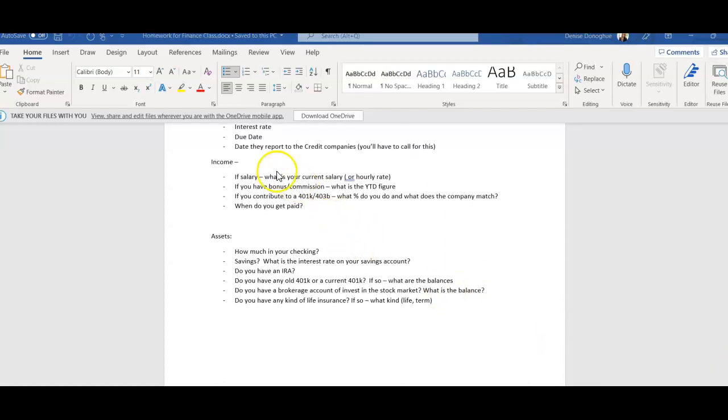Then we're going to get to your income and assets section. Income means write out what your income is, what your spouse's income is. And I mean to the penny, like if it's salary, what's your current salary? If you get bonuses or commissions, write that out. If you contribute to a 401k or 403b, write that out. And then write out when you get paid. Is it the 1st and the 15th? Is it the 10th and the 25th? Again, this just makes it super glaring in your face because once we sign those offer letters, it's easy to forget.